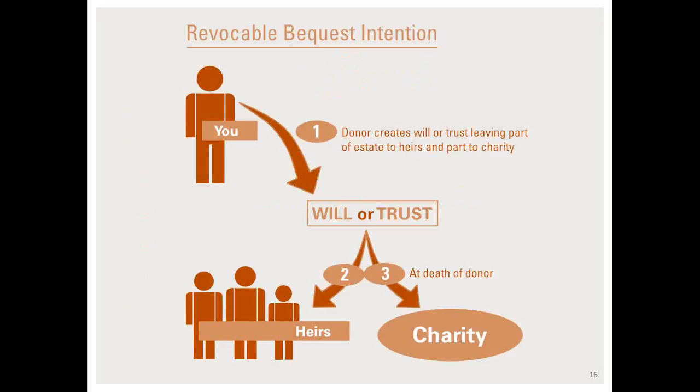So let's take a look at charitable bequests. For those who are very visual, I created this slide just for you. The donor will create a will or a living trust, and whether they create just a will or an estate plan that includes a trust will typically depend on the donor's types of assets, where those assets are located, and the amount of those assets. The estate planning attorney will help your donor decide what type of estate plan is best for them. Through that will or trust, the donor could name their family as beneficiaries of their assets and also name an organization such as yours as a beneficiary.